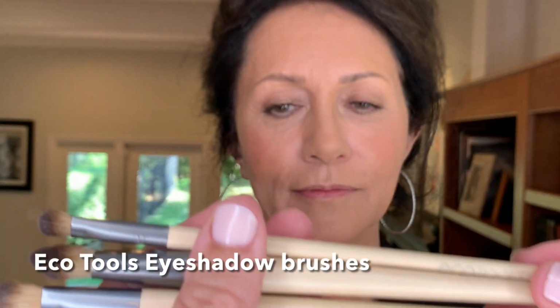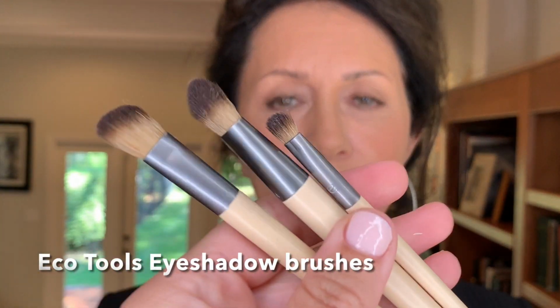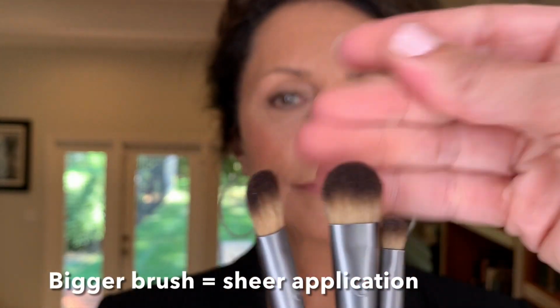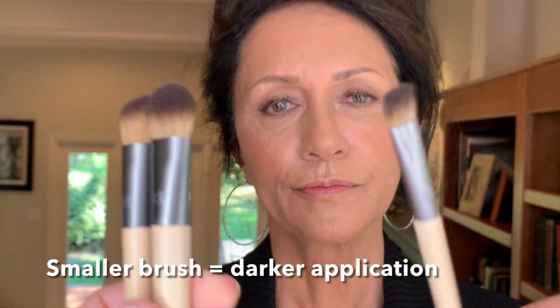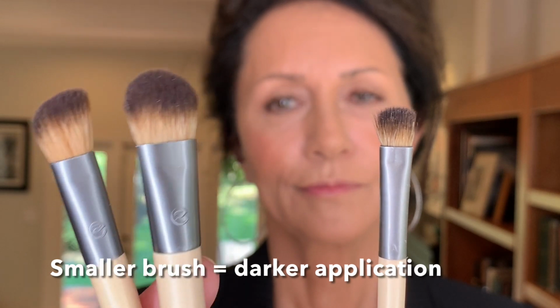So the brushes I'm using are by Tools. I mean, I've even seen these at the grocery. I'm going to take all three of these brushes and I'm going to use them. The bigger the bristle and the more bristles, the more diffuse the application. So this little guy you can almost use as a diffused liner brush. It's so tiny, whatever you do is gonna go on dark. Whereas these two, it's gonna go on really smoky. So we'll pick our weapon.